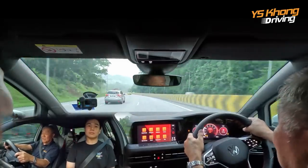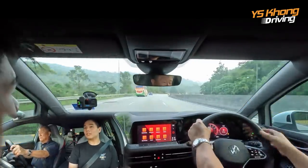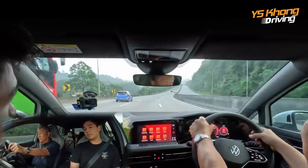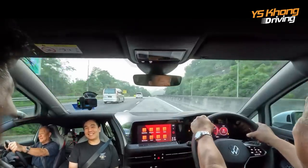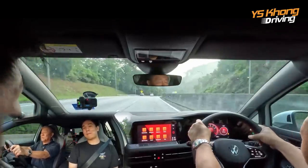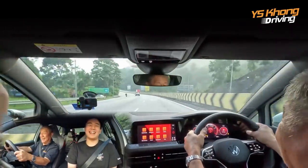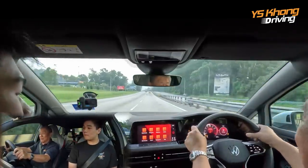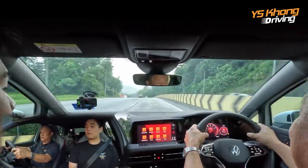Other than that, the car remains the same. It is 245 PS, 370 Newton meters of torque, and drive is to the front wheels. We have a 7-speed DSG, wet clutch of course, and we're going to drive up the hill. With me in the car is Nathan, our hero in the Golf R. He has kindly volunteered to be the guest for this drive. We are in sport mode. There are three modes: Eco, Comfort and Sport.